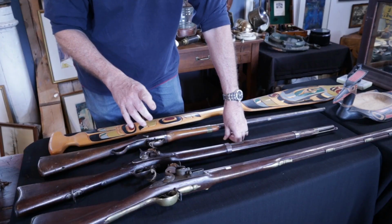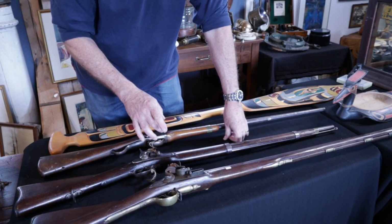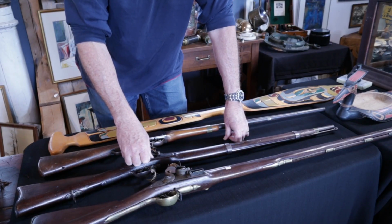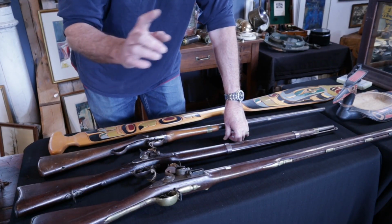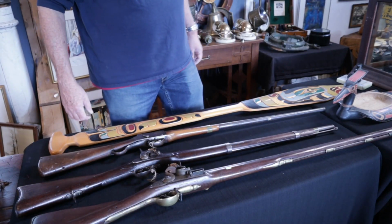We do have some guns in the sale that you do need licenses for, which are called non-restricted. So if you think you need a license, you would know if you have your license or not. But we cannot send them, the other ones, to the States. So it'll say shipping in Canada only.